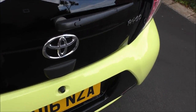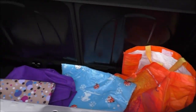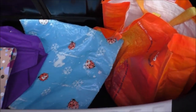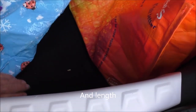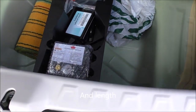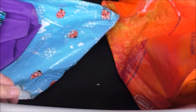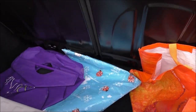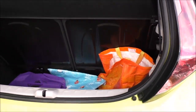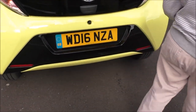And in the boot, though it's not immediately obvious, there is actual greater depth underneath the flooring. You don't have a conventional spare wheel. You've got a compressor and a sealant pack. But probably a girl on her own like Val would get the AA out anyway. And you do get a year's AA cover free with the Toyota scheme.